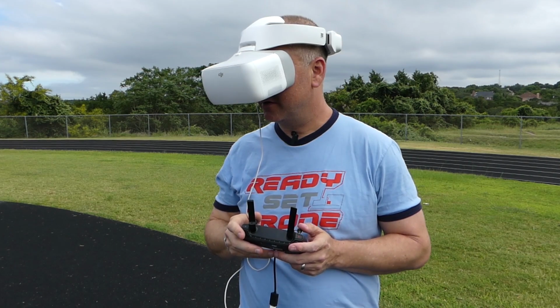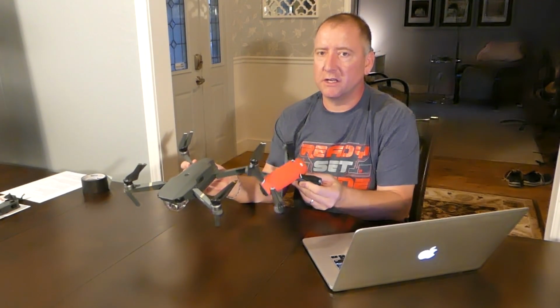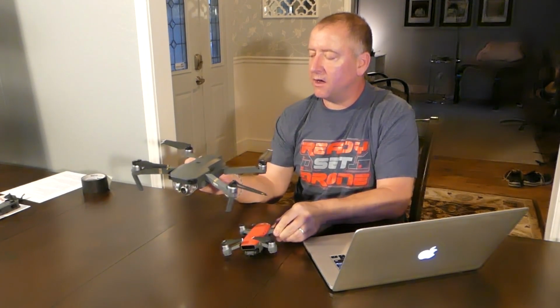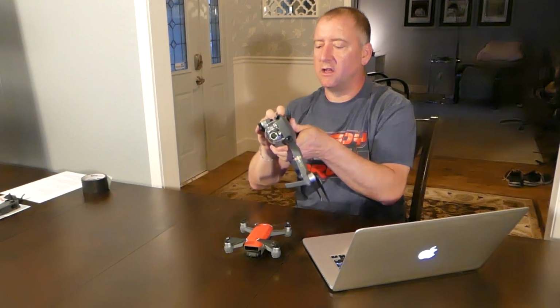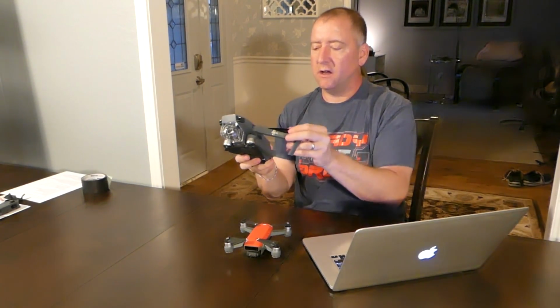So if you want to fly FPV with the Spark, you can absolutely do it, and it's a pretty cool experience. And of course, they are both very, very portable. Now I've got them sitting out here with the Mavic unfolded and the Spark in its only position it has because it doesn't have folding arms. I do want to go ahead and fold up the Mavic real quick, and I'll show you how small it gets if you haven't already seen this.